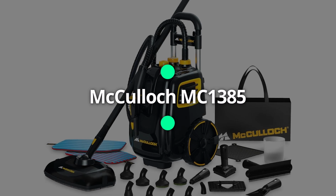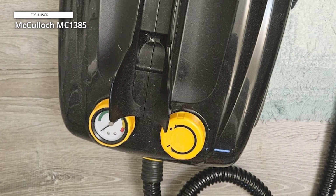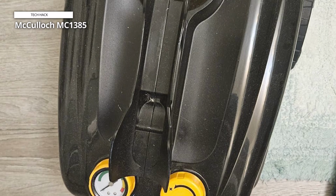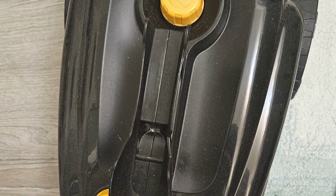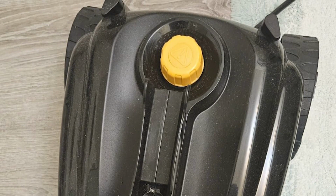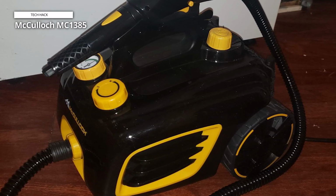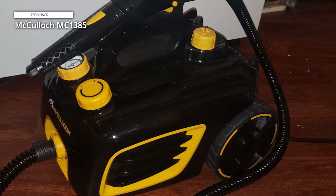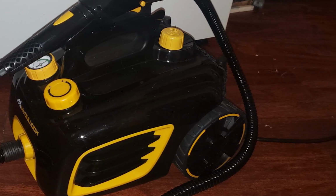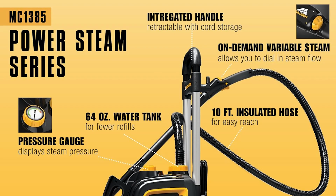McCulloch MC1385. If you have a sizable home with mainly hard floors, you might be looking for a commercial model with a larger water tank to reduce the number of times you're interrupted when cleaning. The McCulloch MC1385 Deluxe Canister Steam Cleaner may fit the bill with its 64-ounce water tank that can deliver 120 minutes of continuous steam. Keep in mind that since there's so much more water for the machine to heat up, this model will take longer to heat up than smaller capacity steam mops. Plan to plug it in about 12 minutes before you're ready to start cleaning.